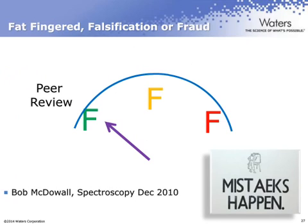Bob McDowell, a number of years ago, wrote a paper called Fat-Fingered Falsification or Fraud. And he acknowledged that mistakes happen in every laboratory. We aren't all perfect, and any lab that shows perfect results 100% of the time is probably hiding something. But he said the peer review process is designed to check for mistakes and errors, provide a way to correct those, and calculate results correctly. And as long as those changes and updates and reprocessing are done transparently and with justification, there should be no issue.